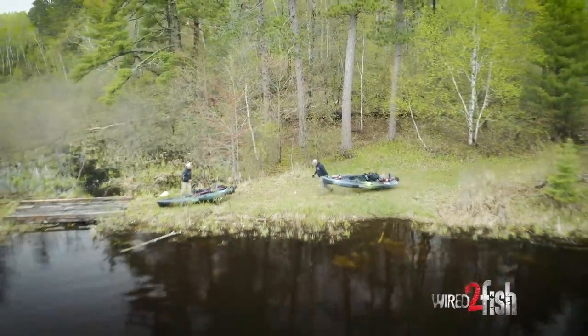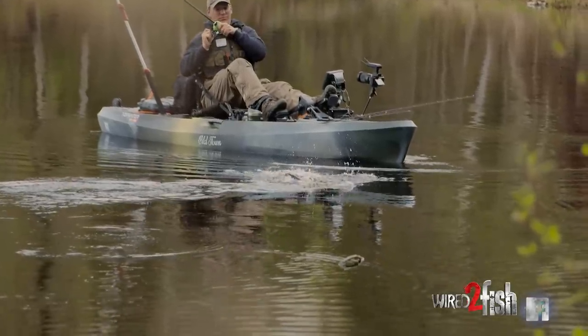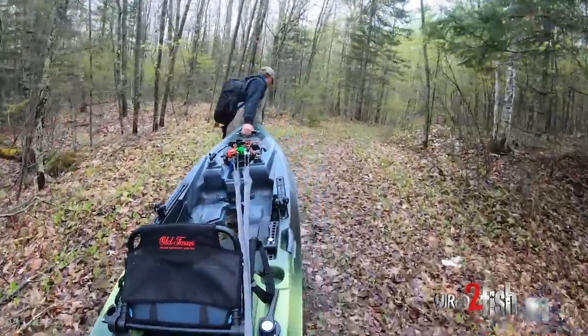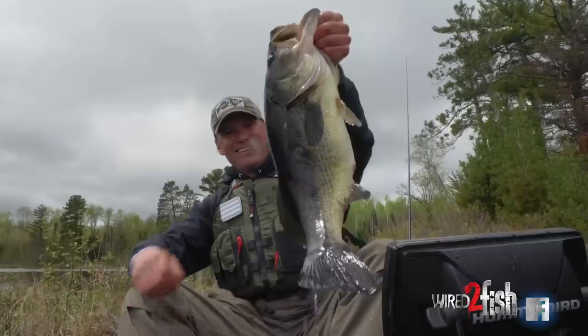Guys, I didn't expect to come in here and catch a daggone 5-pounder. That might be the biggest one I catch all year. Might be a little work getting in here, but hey, once you're in here and the fish are biting like this, it makes it all worth it.